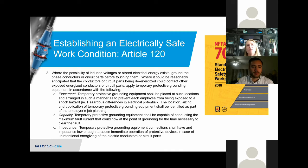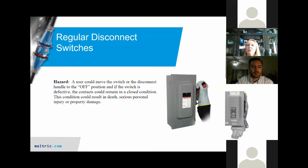And then just for the sake of being thorough, I put this slide that is actually new in the code, where it's discussing capacitance and impedance and how they have to be tested as well. But that doesn't really tie into MELTRIC too much, so I just put it there for you.